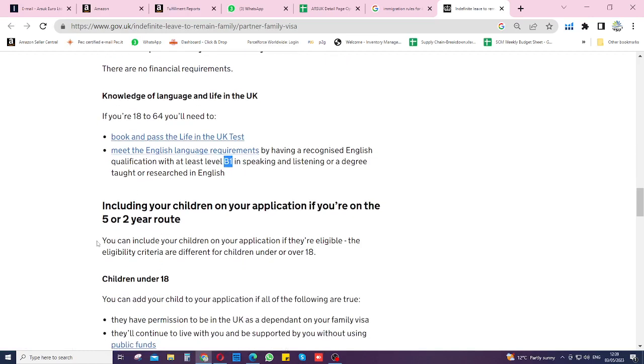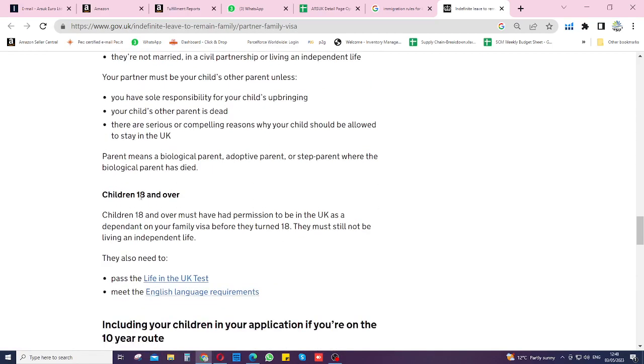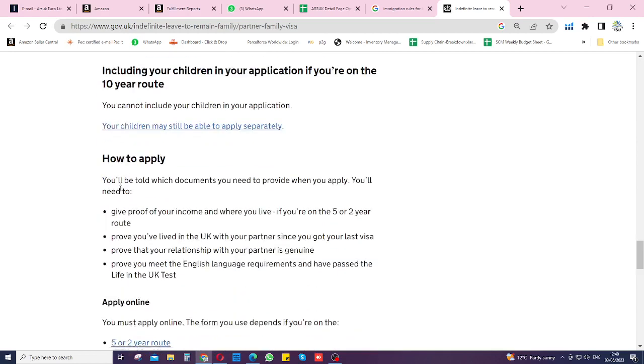Including your child on your application: if you are on the 5 year route, you can include your child under 18, don't skip this, you have to do it. Including your children in the application if you are on the 10 year route, how to apply.